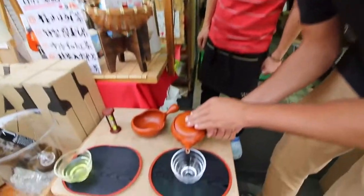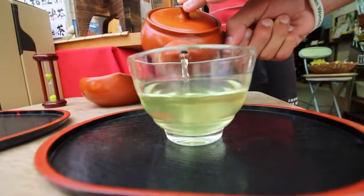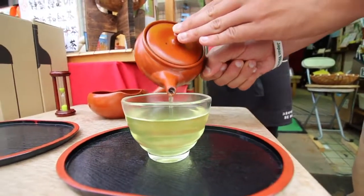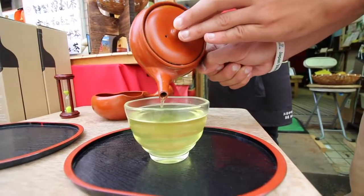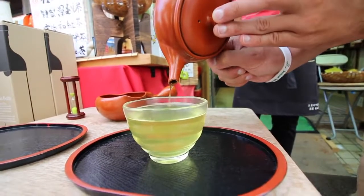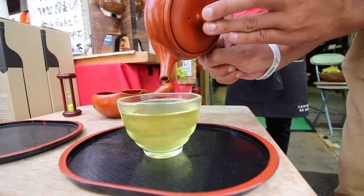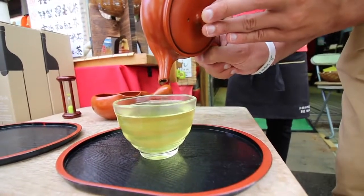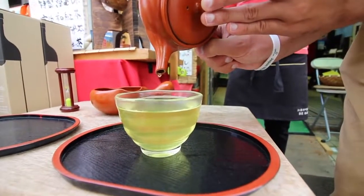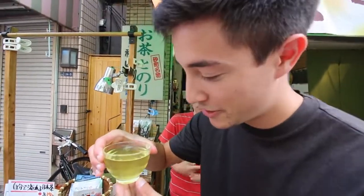The 30 seconds has passed. Pour our tea. And that has a really nice green color. And we have to pour till the very last drop. Almost has a little bit of a yellow tinge to it. Couple more drops. So I will try this one first. It's kind of got like a yellowish green tinge to it.